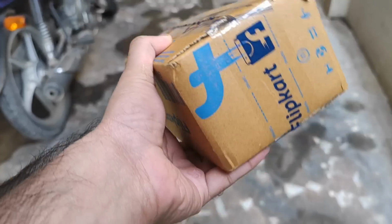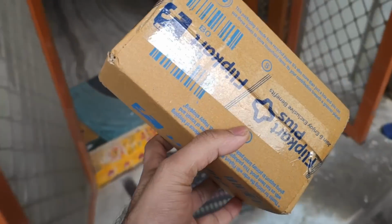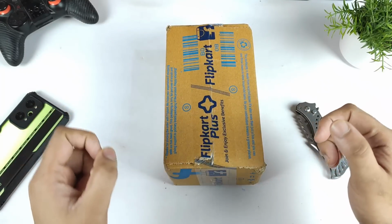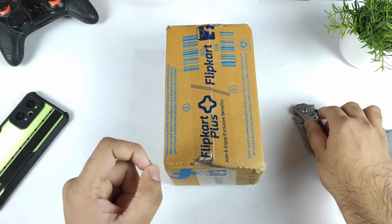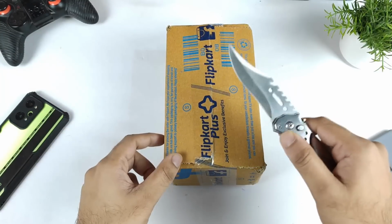Finally friends, I did receive the Xiaomi 11i HyperCharge, which I ordered for about 24,999 rupees. So finally friends, it is the unboxing of the Xiaomi 11i HyperCharge. Yes friends, this is a phone which I was waiting for a very long time. The main reason is the fast charging capability of 120 watts. That's the reason why I ordered this device.